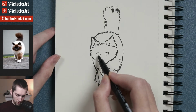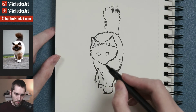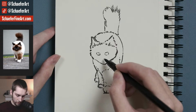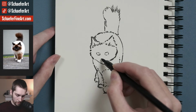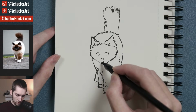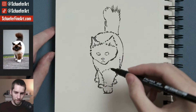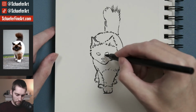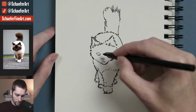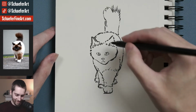Yeah, this is difficult. But I knew it was going to be difficult, so I knew what I was getting myself into here tonight. I'm just going to make up the mouth because I really can't even see it. Oh, man.